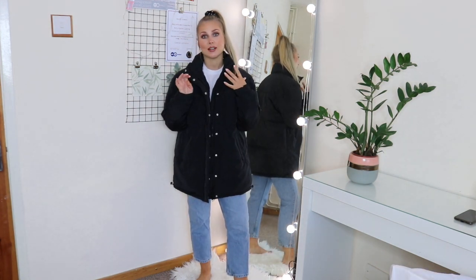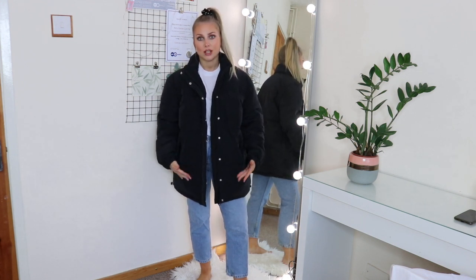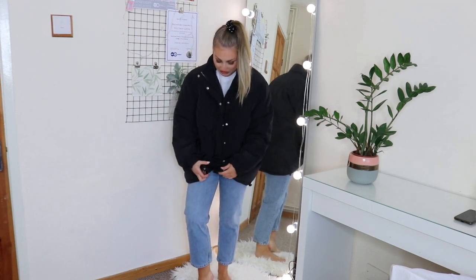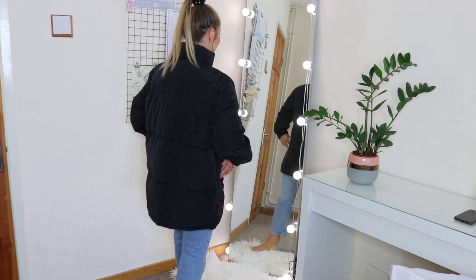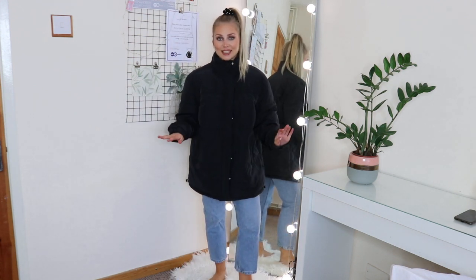I just think that the puffer look is probably, it needs to be cropped a little bit more than it is, or I need to be taller. But I'm going to do it up to show you what it looks like. I can give it this though, it's really warm, like really warm. I just look like a pea head. Maybe it's because I got my hair up, but I definitely look like a pea head.